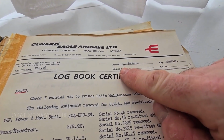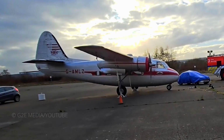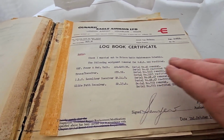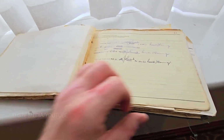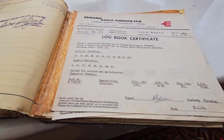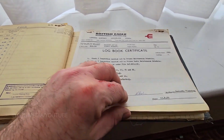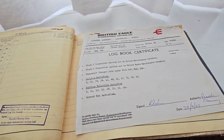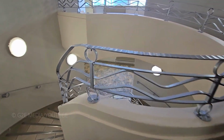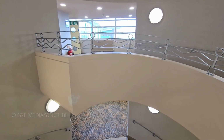Is that the aircraft type Prince G-AMLZ? Wow. Check. I carried out the Prince radio maintenance schedule. The following equipment removed for servicing and refitted. Wow. This is insane. Cunard Eagle Airways. Wow. I mean, I don't understand half of this, but I've got a mate who will. But how cool is that? Oh, how cool is that? Wow. Look at that.